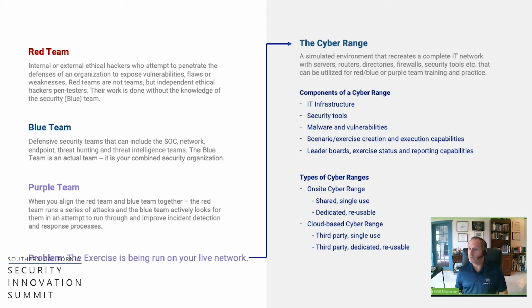Purple team's a newer idea. And this is the notion of, you know what? I've got pen testers out there who are banging away on my new applications and on my website and all my web-facing things, even my emails, and they might be running phishing attacks. And I've got my blue team inside. Why don't we try to align them to see if we can run some attacks in and see if the team can actually detect them and respond to them? The problem, of course, is that's running in your live environment. And so it really limits what you can do unless you really are crazy.